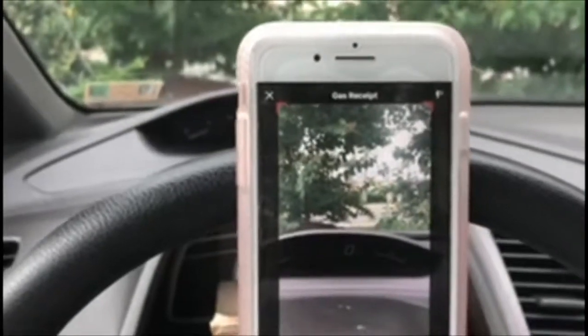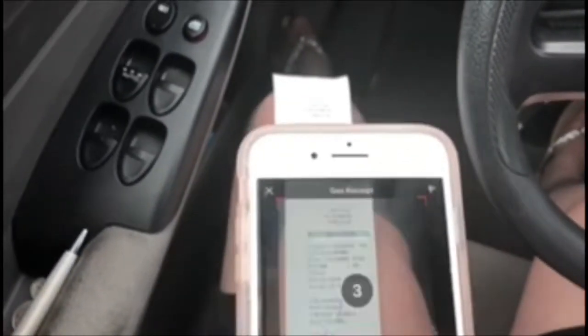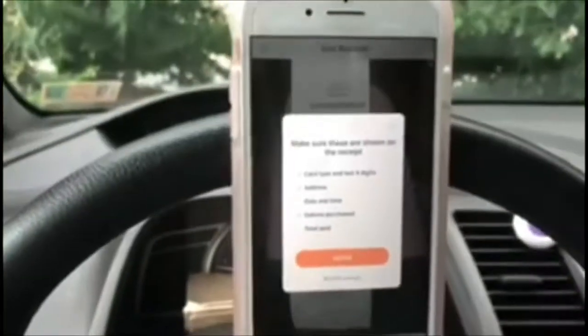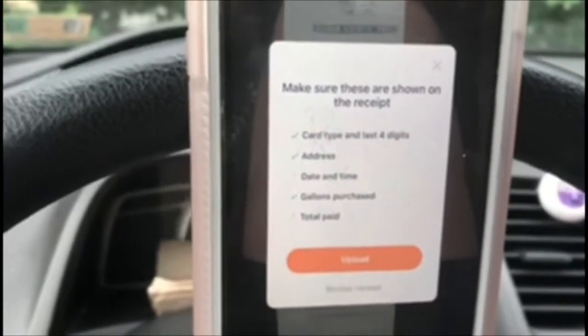And then it will show you gas receipt. So what I do is, as I drop everything, I take this and I literally make sure that I get this here. Take a photo. It's doing its thing, it's scanning. Now you'll see here how it's asking some questions. I'm trying to get this phone here to stabilize. Sorry, it's hard to do this without a proper stand. So you'll see here it says card type and last four digits is shown. Date and time is not quite there, and same with total paid.